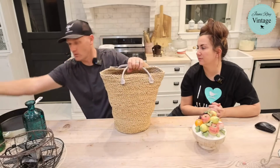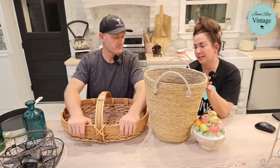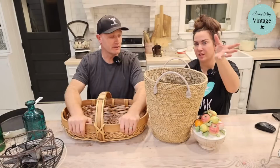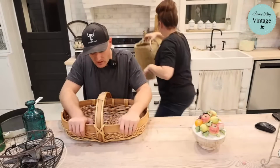And while we're showing springy baskets for your market, in peony season, if you had a peony bush and you cut them, can you imagine how pretty this would be, full of peonies? Yes, it's an Instagram photo waiting to happen. So this was $2.